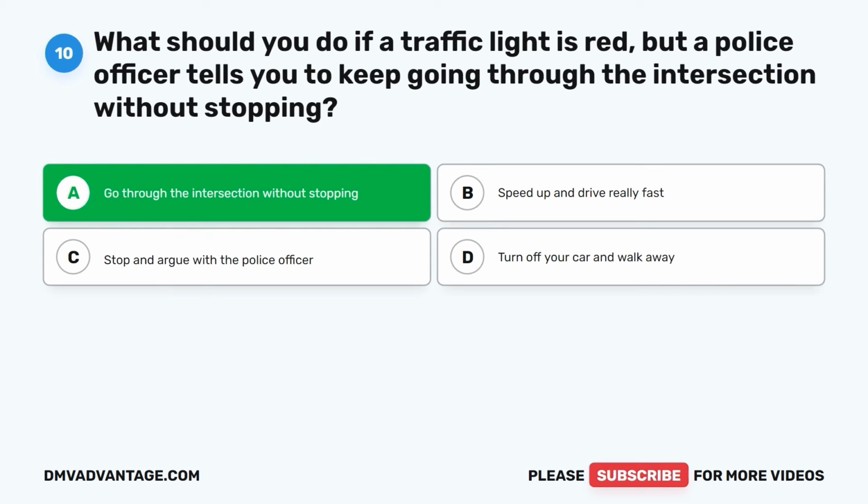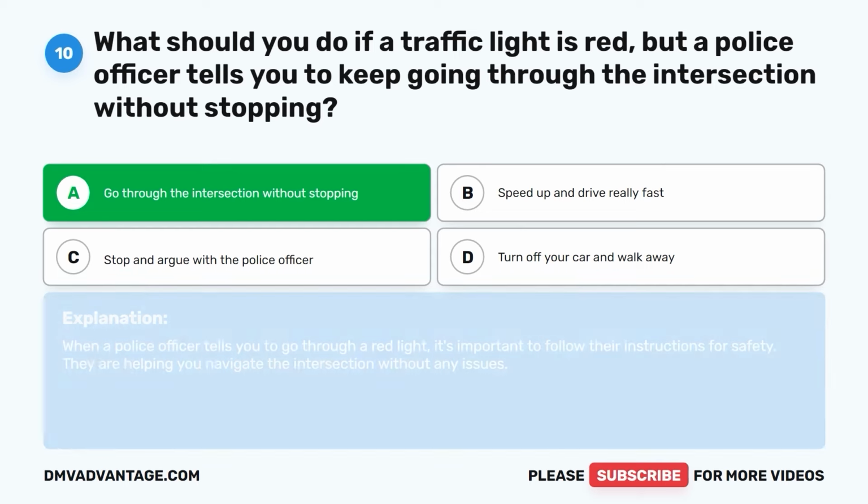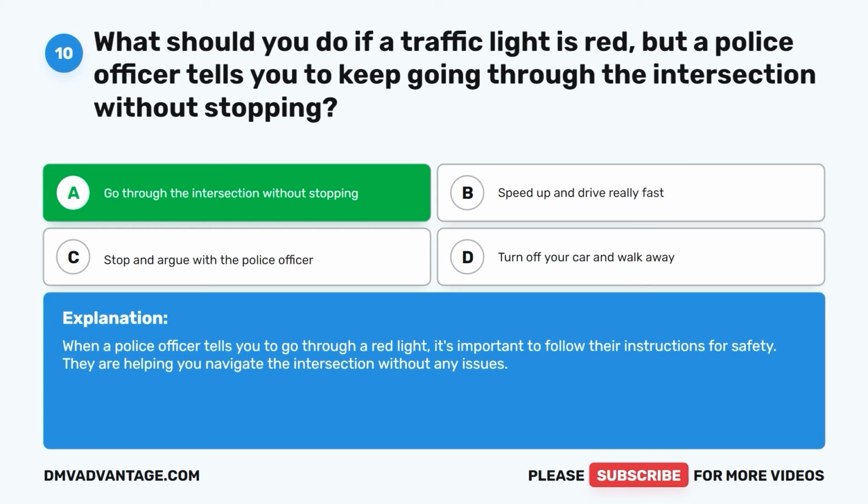The correct answer is A. Go through the intersection without stopping. When a police officer tells you to go through a red light, it's important to follow their instructions for safety. They are helping you navigate the intersection without any issues.